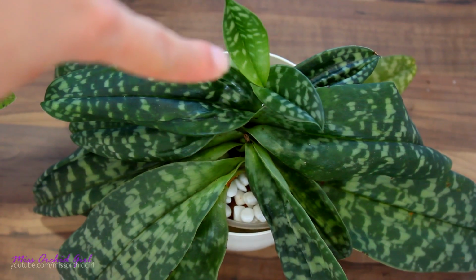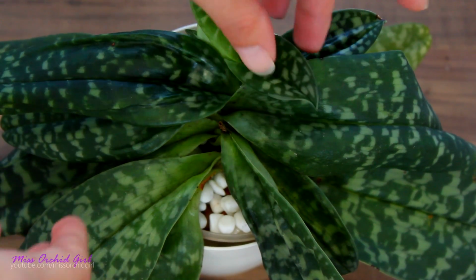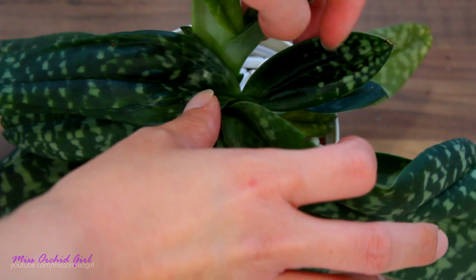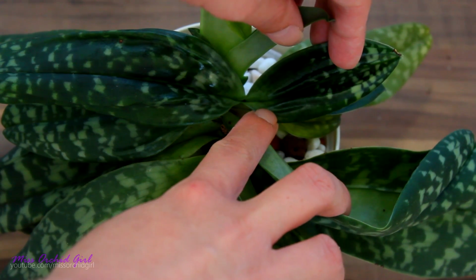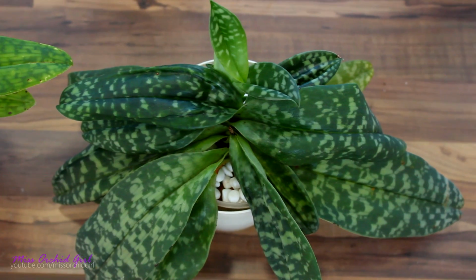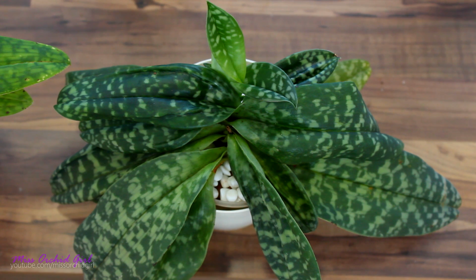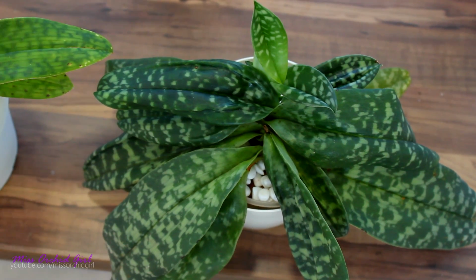He is producing a new growth right there, and also what I suspect is a flower spike. Pretty hard to show, but inside here, hopefully you can see, I see a sort of a bud. It's a very dark formation, very different from leaves, but just like the other Paphiopedilum, it takes its sweet time. So it will be a long wait, but hopefully worth it. Again, this one, I have no idea what it is. Max said it was a no ID, but other than that, I don't really know. I don't know colors or anything. Let us hope it is a good one.